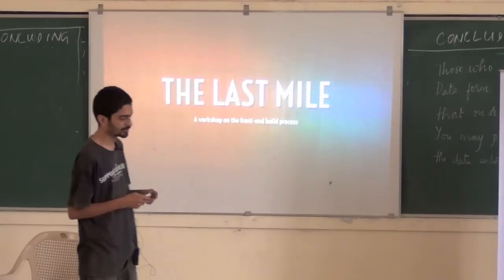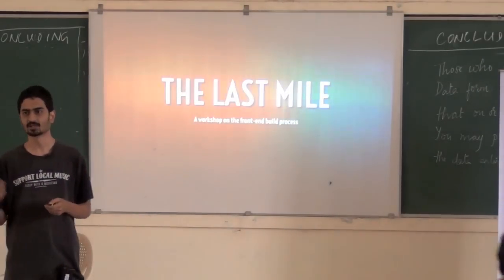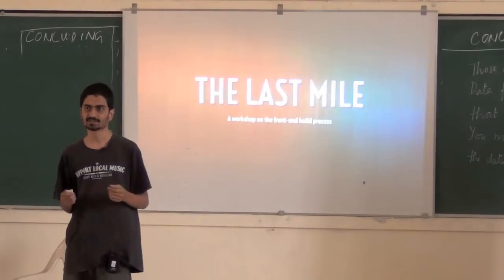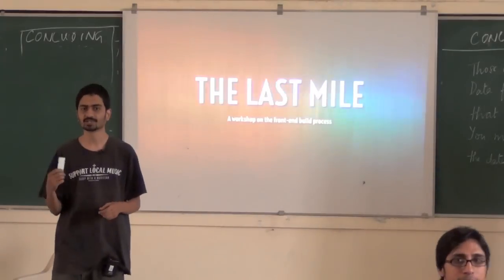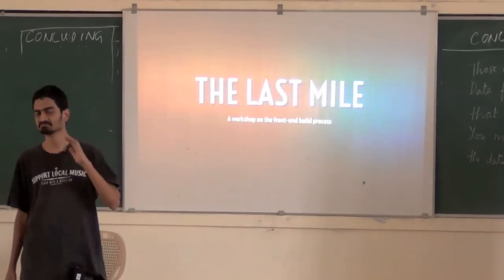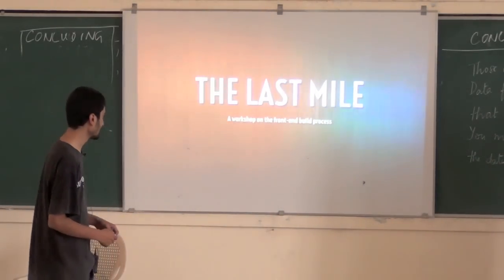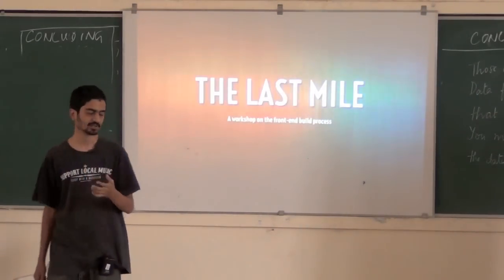It's about the front-end build process, also called the last mile, because you have to understand that the code that you write is not the last step on its way to becoming part of the product. You have to package it and possibly document it and test it and get it to a place where it's seamless. It shouldn't be part of your daily work. Ideally it should just be running in the background and doing its bits for you whenever you change a file, that sort of thing. Anyway, that's the idea. The point is that we have to go the last mile in deploying our front-end assets.